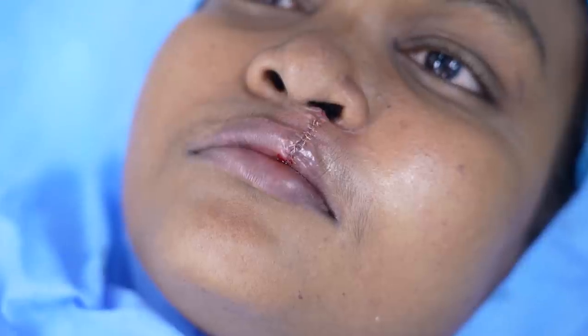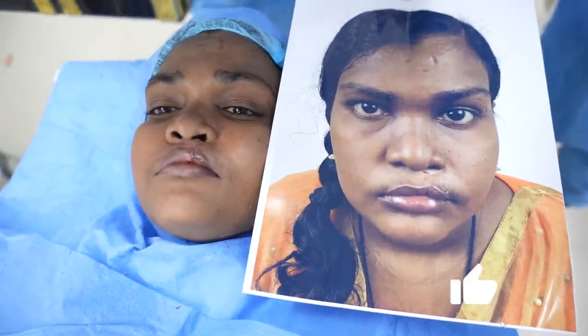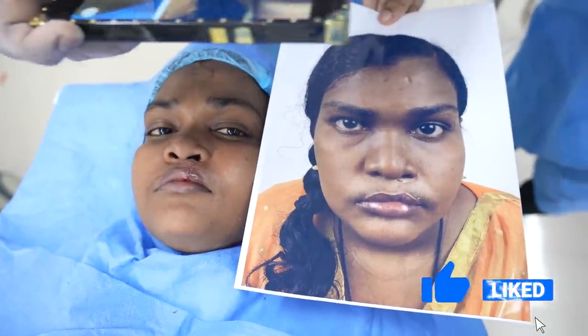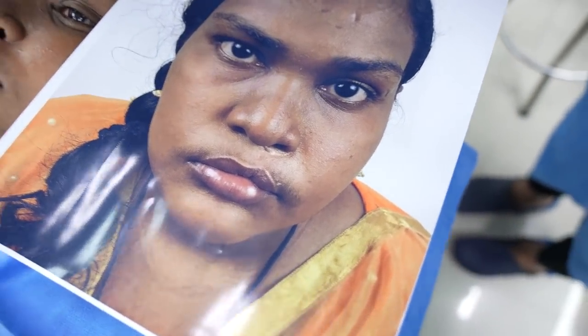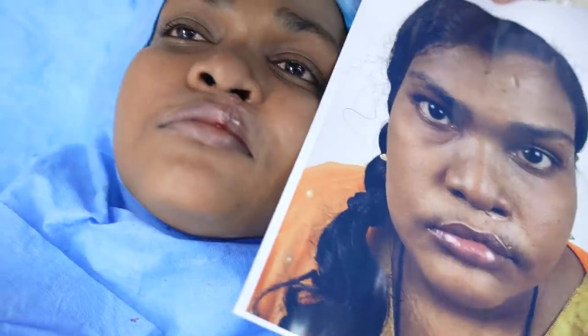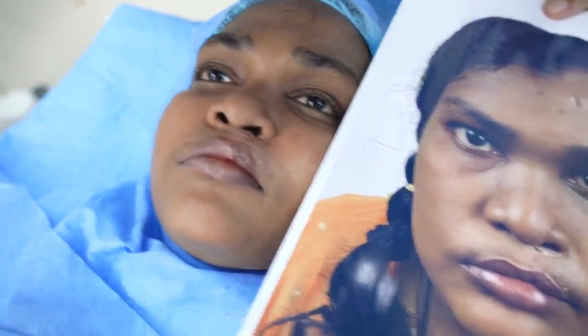So this is just done now. There's some swelling in the region, but otherwise, you can also observe the relation of the upper lip to the lower. Now it's in a much fuller position, better relation.